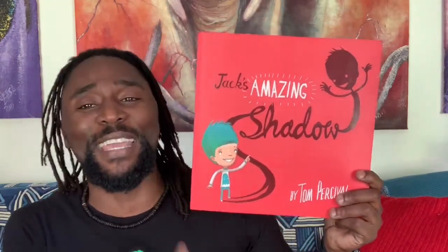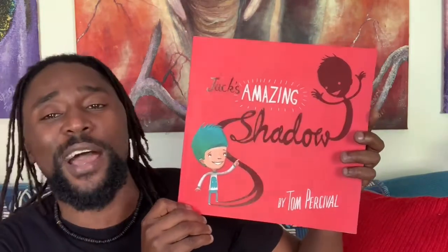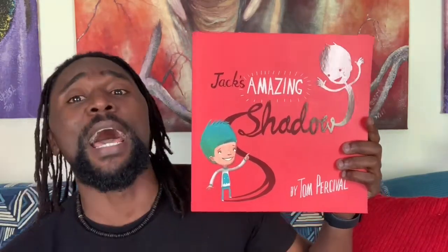Thank you so much for joining in Story Time today, and we are reading Jack's Amazing Shadow by Tom Percival, and we're reading this one with permission of Pavilion Books, an imprint of Bloomsbury Publishing.